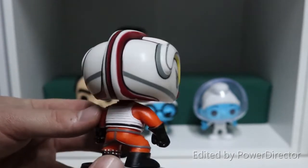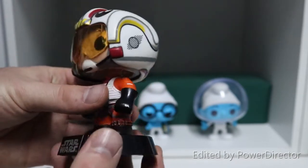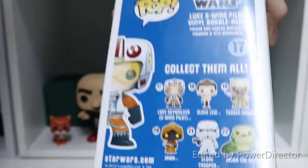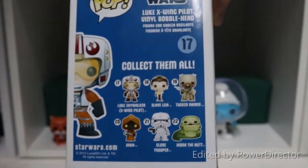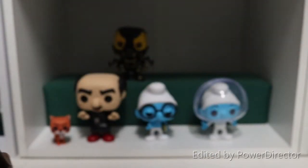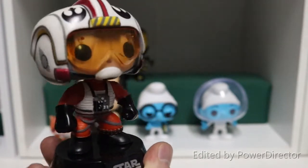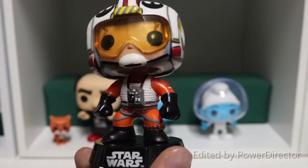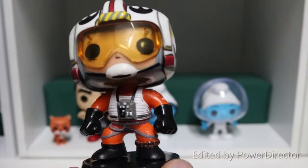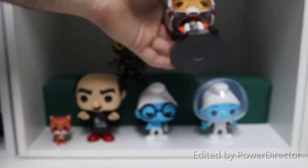So here he is. From this line, I think I've also managed to pick up Jabba and, let me check the box quickly, who else is there? Yeah, Jabba and that's it from this line. So Jabba and Luke now. These guys are all really hard to come by here, and what Funko did do, which was quite a nice thing, was a from the vault feature, bringing out some of the pops from this wave again for those collectors who missed out, but I unfortunately missed out on those as well.